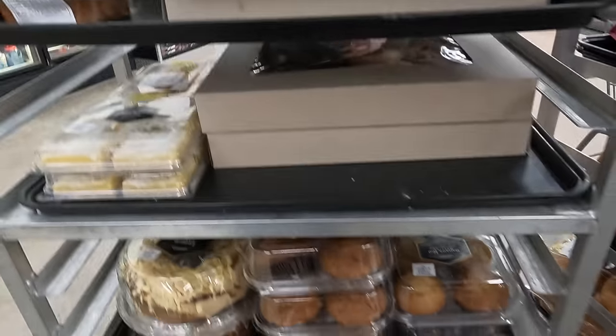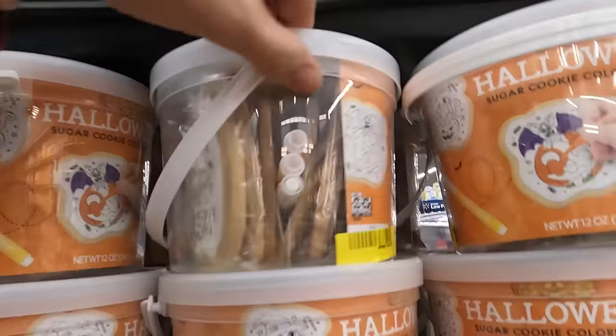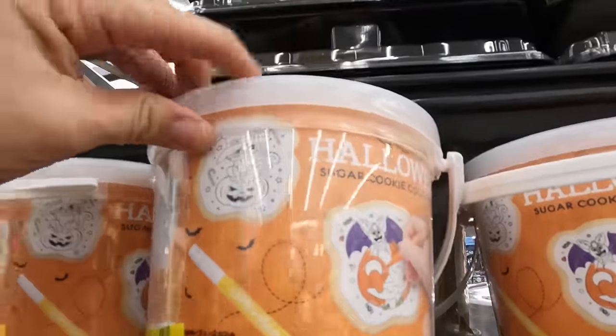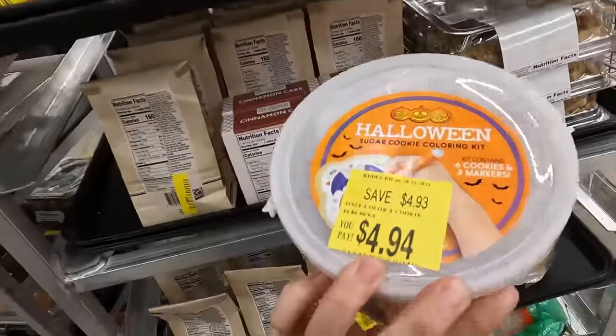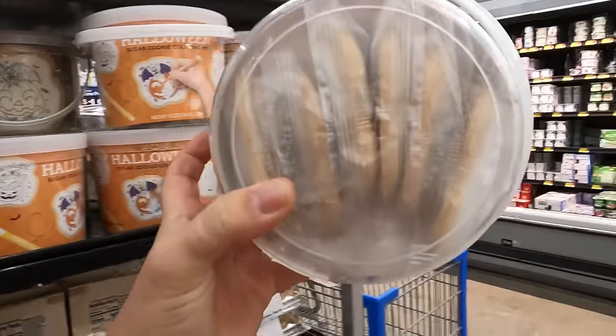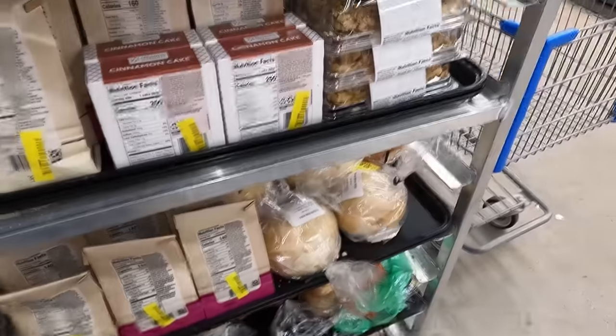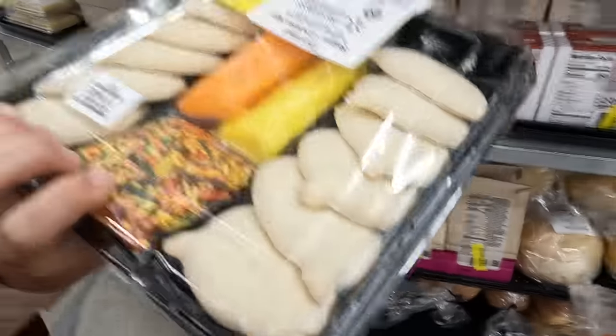Then I had to hit up the Sweet Treat dessert cart. This is where all the bakery items that are on clearance go. And I noticed these Halloween cookies where you color on them, and it comes with edible markers and the cookies. So I was like, oh, that's super fun. It was $4.94. Not too bad. I'll take it, and I'm sure the kids will enjoy coloring with that.